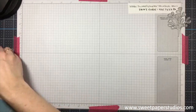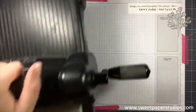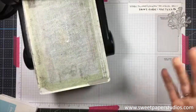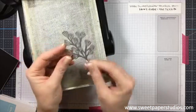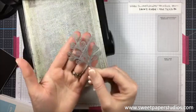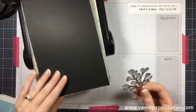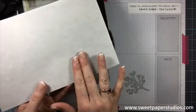Actually, what we could have done is I'm going to bring back over my Big Shot. Sometimes I die cut everything together, sometimes I don't. In this case I didn't, but we are going to die cut these lovely leaves. So I'm still using the black, and I do have an adhesive sheet on the back of this.